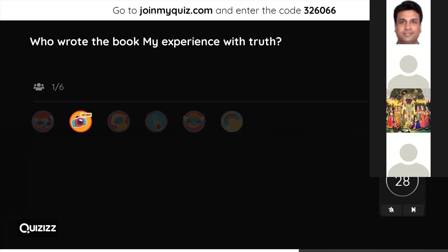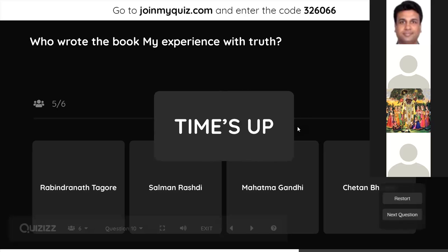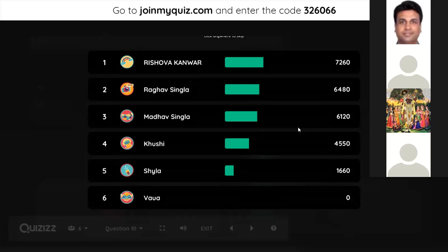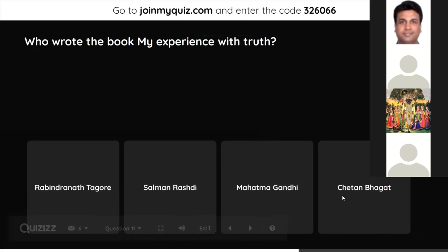Who wrote the book My Experience with Truth? Options are Rabindranath Tagore, Salman Rushdie, Mahatma Gandhi, or Chetan Bhagat. Five seconds left. You have to be faster. Now the time is up. So the leaderboard. I think Rishova will not let anybody else overtake her. And she's on the top. That is right. Okay, that's the spirit. Okay, so the correct answer was Mahatma Gandhi. So let's move on to the next question.